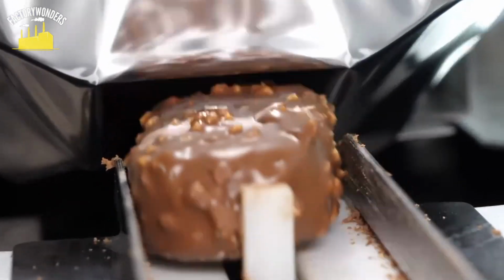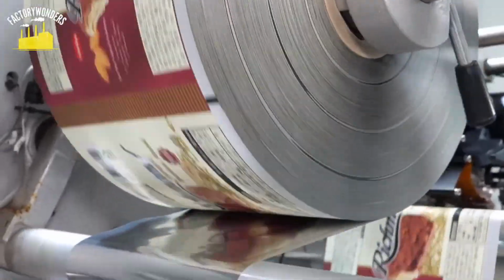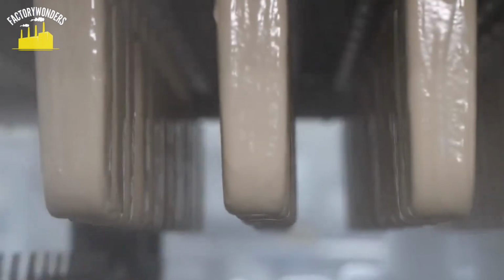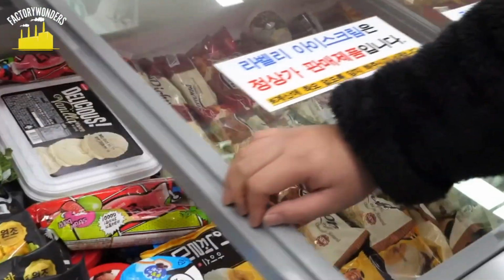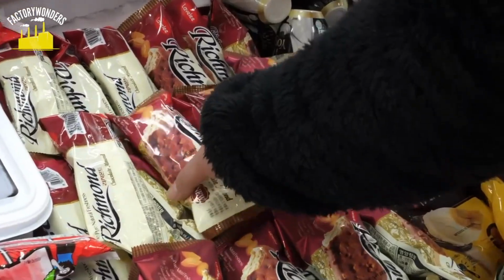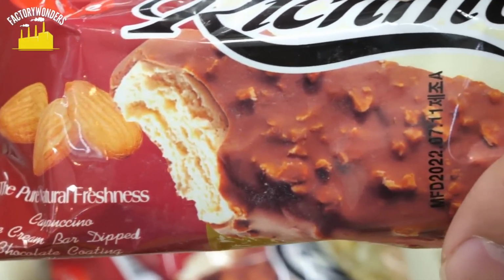Next up, these packaged ice creams head to a blast freezer, where they're frozen very quickly at temperatures below -18°C. This rapid freeze keeps the ice cream tasting fresh and keeps its texture smooth. After that, you'll find them in supermarket freezers or ice cream shops, all set and waiting for someone to grab them off the shelf and enjoy.